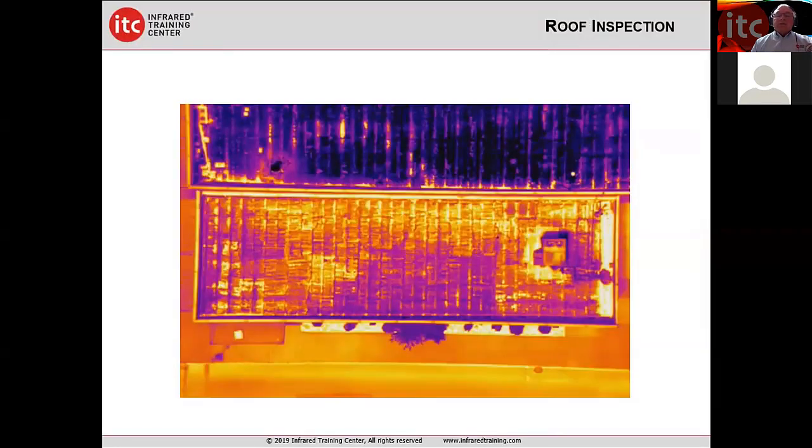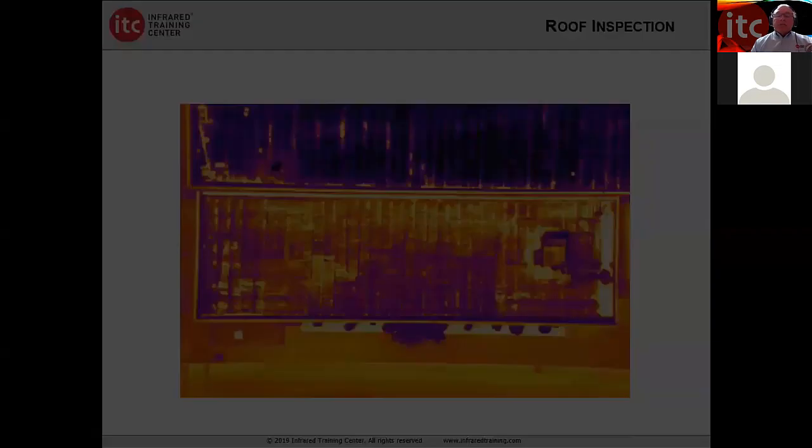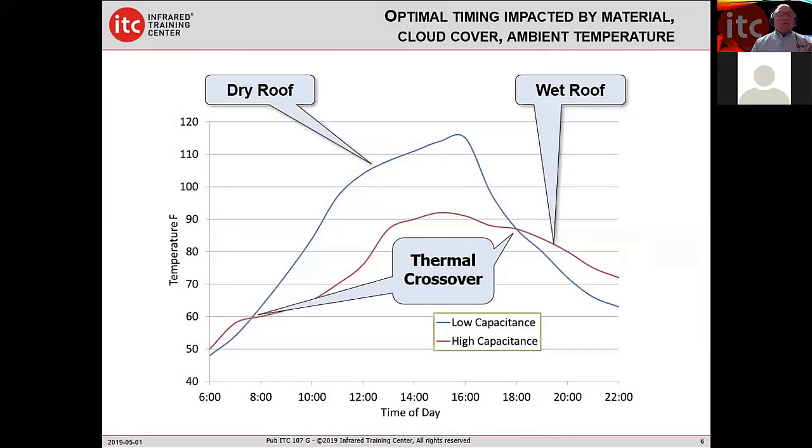And here again, you see some different images on thermal imaging. Here's the basis of it. Dry roof is going to be cooler, and as the water warms up during the day, then that water underneath the membrane becomes warmer, of course, than the membrane itself. After the solar load is off the roof, of course, then that thermal energy has to be given up.